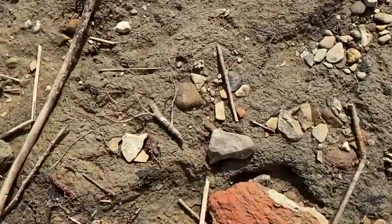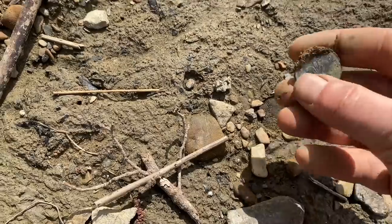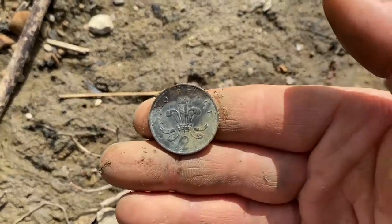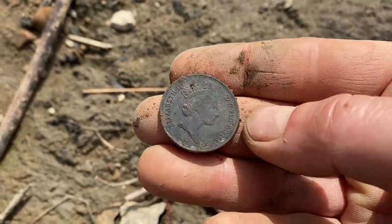A little coin just sitting there, looks nice and green and patinaed, but it's just a 2p. Well, that means I've beaten Chris by a whole penny, so there we go, let the games continue.